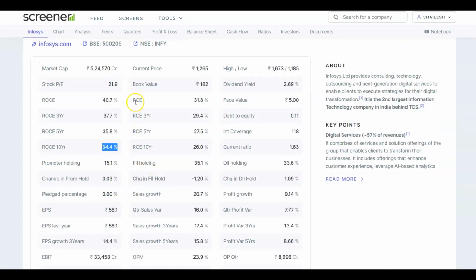Now if we look into the ROE, it is coming out to be 31.8% for this year, and they are consistently maintaining the ROE above 25%, which is also extremely good. So your money is being properly handled by the company. I mean, whatever money you have invested in the stock.